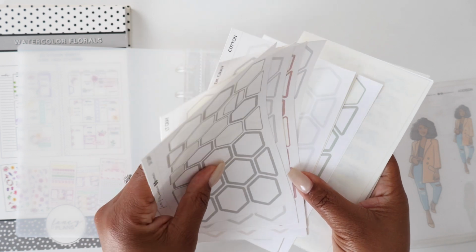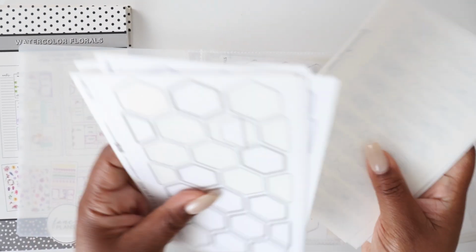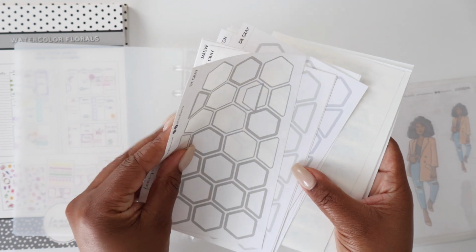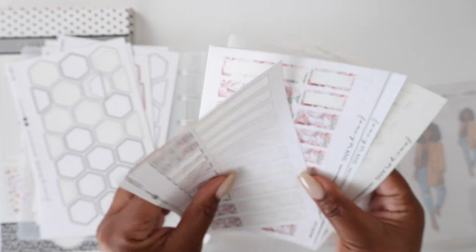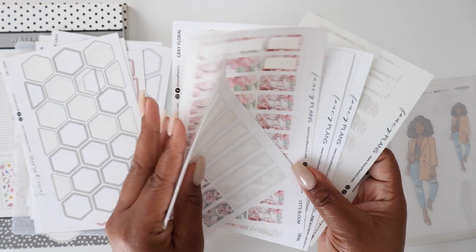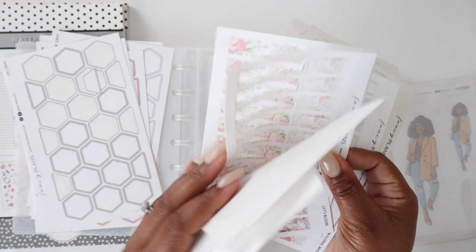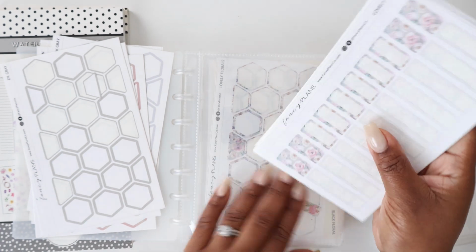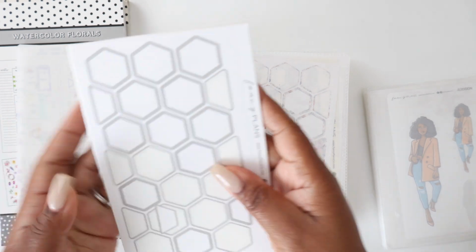These are our hexagon stickers. I use these all the time. They come in either glossy, matte, or transparent. So there are so many options that we have, but we're not the only ones that have options. Check Etsy, check your favorite shop. Everybody has planner stickers. And in my opinion, it's not needed per se, but it's helpful in making your planner just that much more decorative.